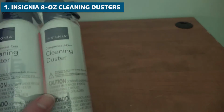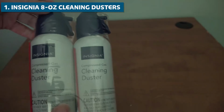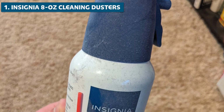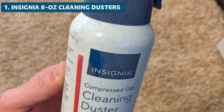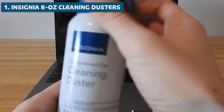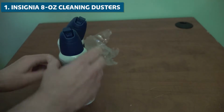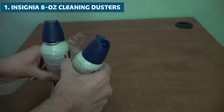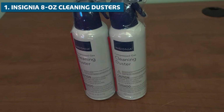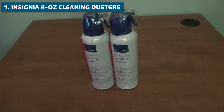Sure, the cans eventually run empty and require replacement, but for shoppers wanting compressed air power on a tight budget, the Insignia 8-ounce cleaning dusters are extremely hard to beat. You get the same intense compressed air jet as premium brands to blast away dust, dirt, and debris, all at a fraction of the cost of rechargeable electric dusters. The Insignia 8-ounce cleaning dusters offer clear advantages that earn them the top spot on my list.